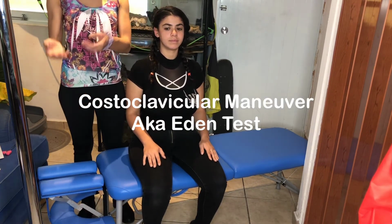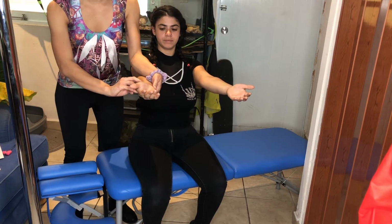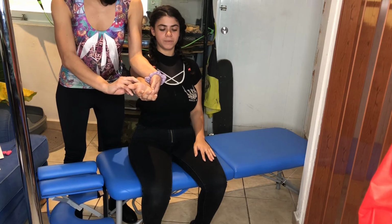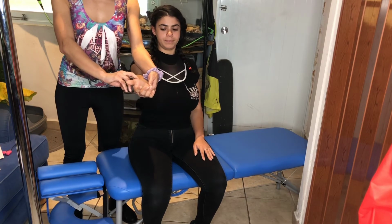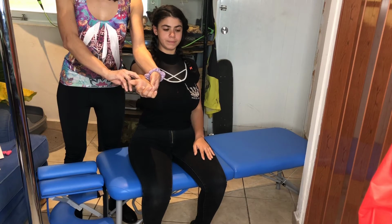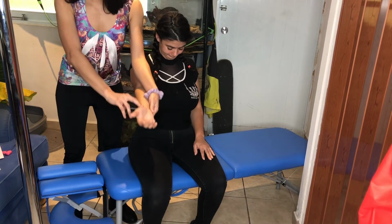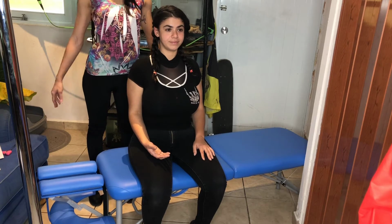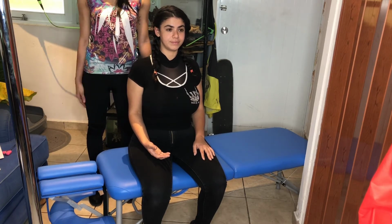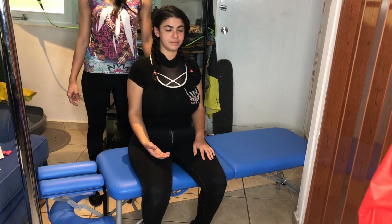Now sit up straight. Can you sit erect? Like that. It can be one hand only. And now I'm gonna have you place your shoulders back. And now I'm gonna have your chin to the chest and hold your breath. Okay? Positive would be pain and/or paresthesia, decreased or absent pulse amplitude and pallor. Indicates compression of the neurovascular bundle between the clavicle and the first rib.